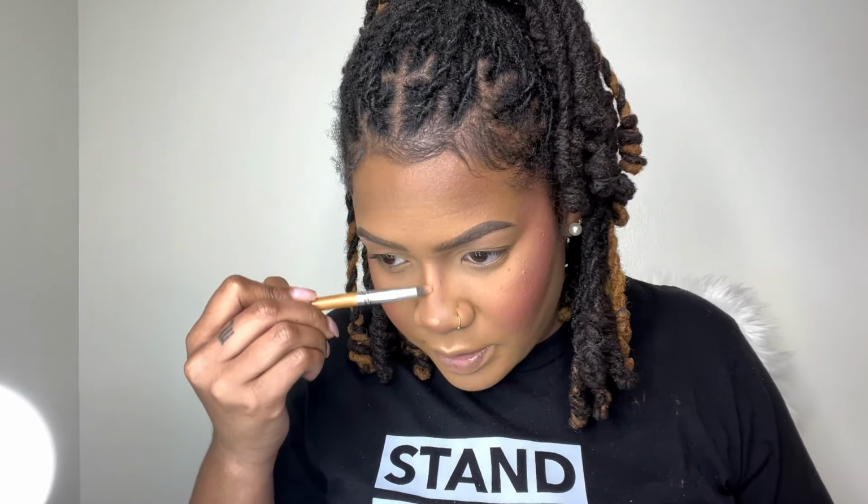And highlight my favorite part. I'm like, do I want to do lashes? What I actually want to do tomorrow is some individual lashes. So I might do that, but I don't know if I want to do lashes tonight. I don't think I do.